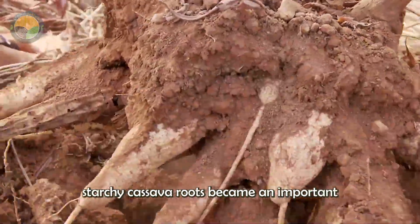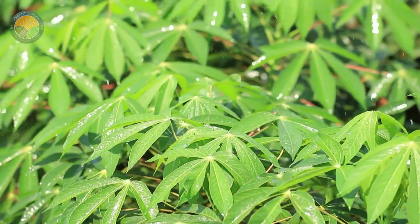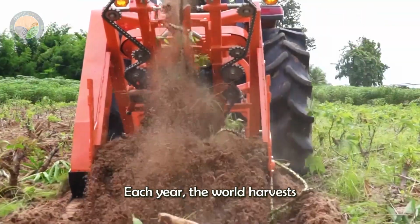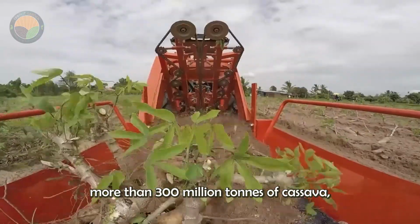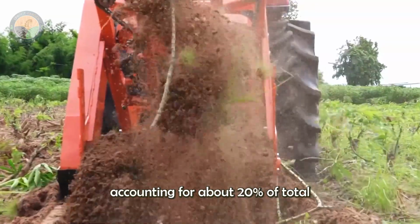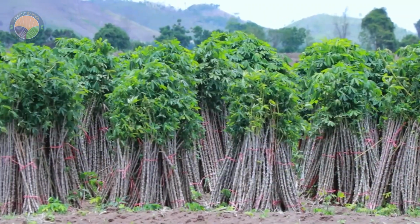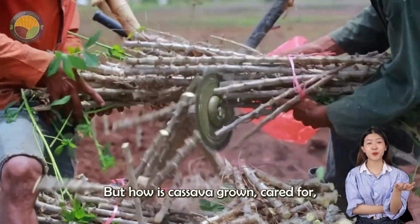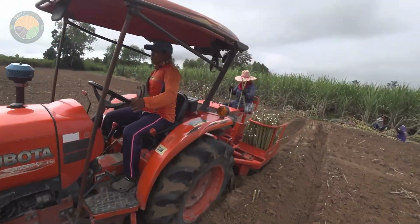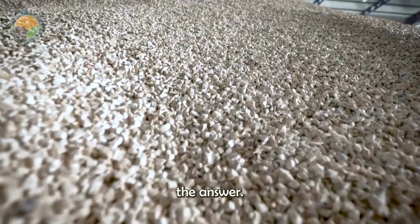Have you ever wondered how starchy cassava roots became an important food source worldwide? Each year, the world harvests more than 300 million tons of cassava, of which Nigeria is the country that grows the most, accounting for about 20% of total global production. But how is cassava grown, cared for, harvested, and processed into familiar products? Now, let's find out the answer.